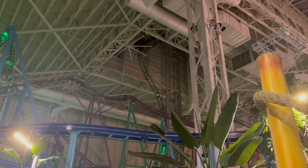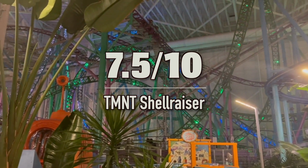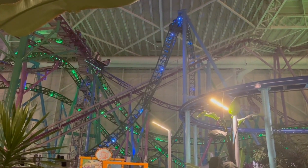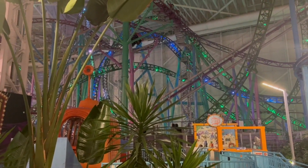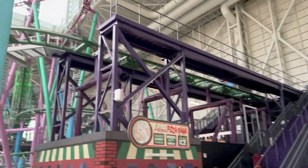Okay, so now it's time to give Shellraiser a final score. And I'm going to give this ride 7.5 out of 10. Overall, I think it's a really good ride and a perfect fit for this park. Now, if this ride was smoother, then I'd probably bump the score up by half a point. But hey, it's not the end of the world. As long as this ride is maintained properly, I'll still enjoy this.